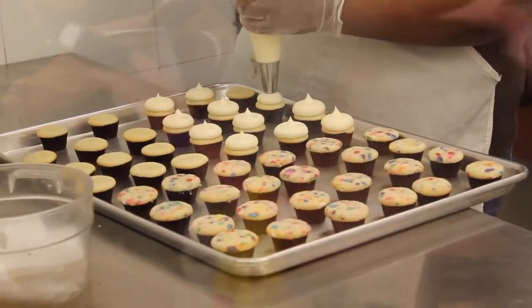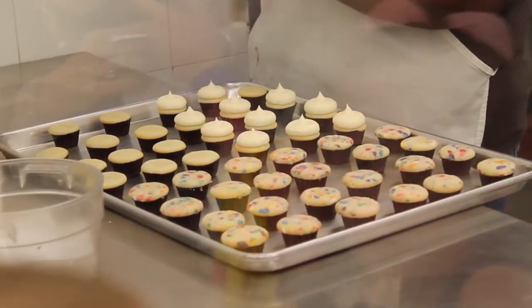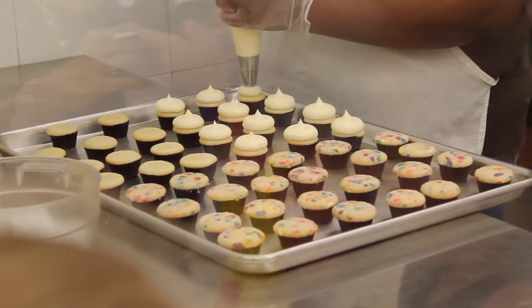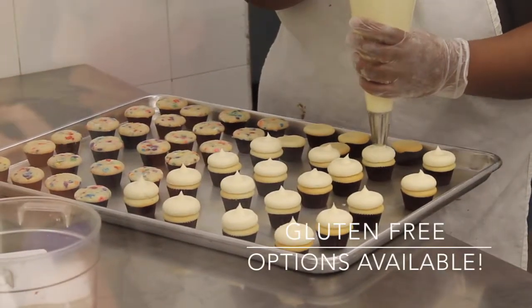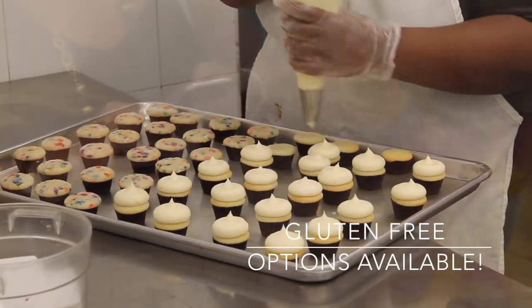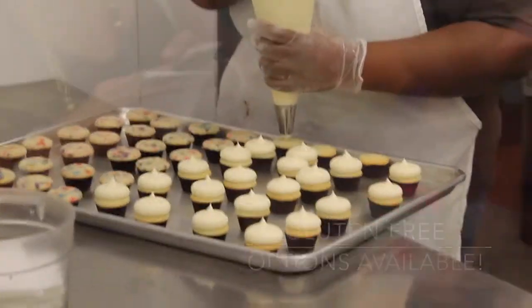What's kind of cool is right after you order, you can see the cupcake decorator in action, which is a little mesmerizing at times, I have to say. And everybody had their faces pretty much glued onto the window as they were watching.